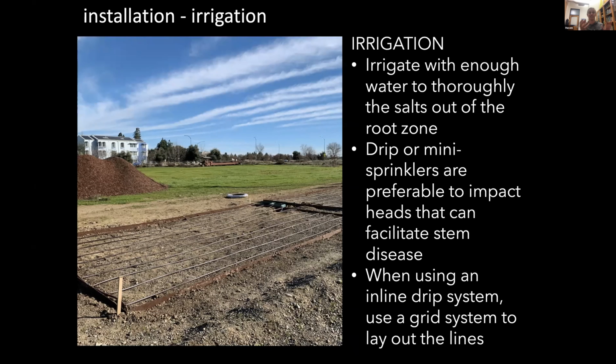Part of which is that the impact heads can facilitate stem disease, right? So if you've got the water constantly on the stem and up high, then that could make the plant sort of soggy and then disease can break in. Whereas at the lower level, sort of at the root level, that's going to be more effective for the plants and less likely to hurt them. And then I am a newfound fan of the grid system with inline drip. Let's say this has inline emitters every 18 inches apart, and then it's gridded so that the lines are 18 inches apart, so that you really do end up having full coverage across the space, and your plants can fit within there and be somewhat close to where that drip is. But even if they're not right on one of those emitters, that area is fully covered.